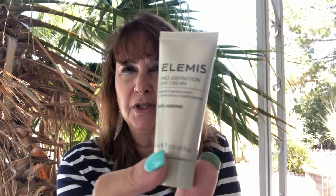And the next thing is by Elemis, and we all know how great a brand Elemis is and how pricey they can be. Apply every morning to cleanse dry skin, and it's a Pro Definition Day Cream, anti-aging. So I'd be anxious to try that guy.